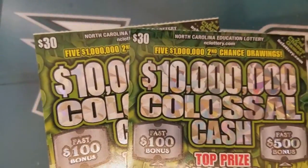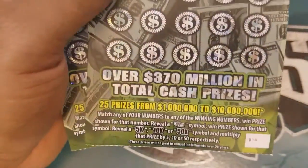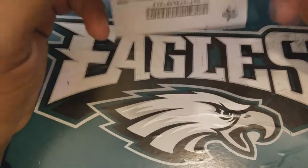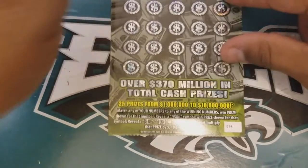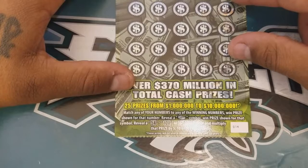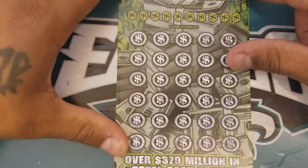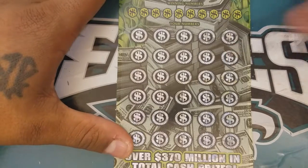$30, $10 million Colossal. As always, my favorite ticket, numbers 14 and 15. Odds on these guys, 1 in 2.83. Match any of your numbers, of course. Stack of cash gets you instantly 5, 10, 50X that we have not found. Should bring us a good amount of profit if we could find any of those.